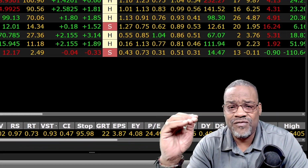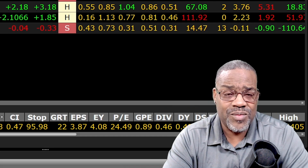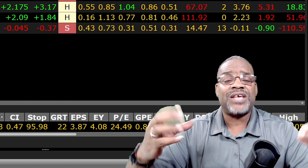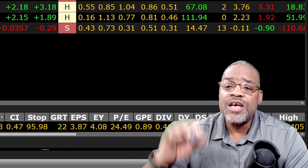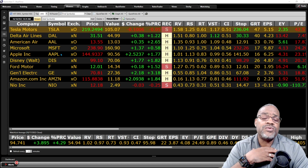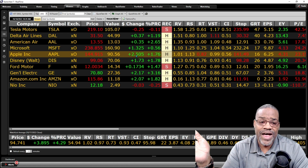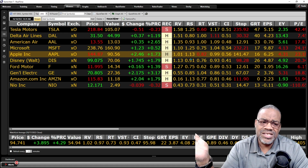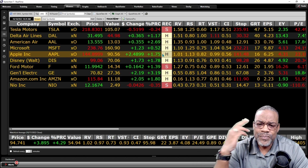So I can look at different variations of what these indicators are telling me, depending on how I invest in the market, and use that to tailor make a portfolio that best fits my investment style. Everybody invests differently. So I've got Delta Airlines, American Airlines, Microsoft, Apple. Everybody who knows me knows I love me some Apple. But as I look at Apple, grossly overvalued, upside potential not nearly as good as the other stocks in the list, safe stock, good earnings, growing it at 16%, hold recommendation.